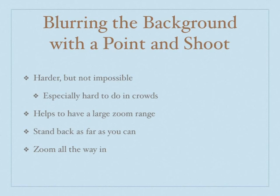Now, doing this with a point-and-shoot is a little trickier, but it's definitely doable if you have the right circumstances. For one thing, you need a point-and-shoot with an extremely wide zoom, like a 6x or more. What you do is zoom your lens out to the farthest it'll go, and stand as far away from your subject as you can. Like I said, this is sometimes not possible, like in a crowded dealer's room. But if you have some control over the location, like if you can take your subject over to some place with a lot more room and set it up this way, great.